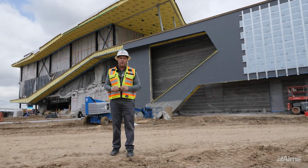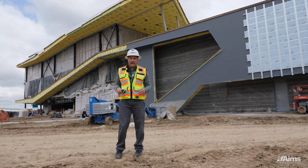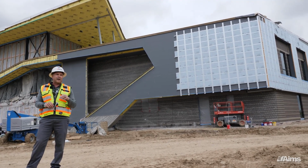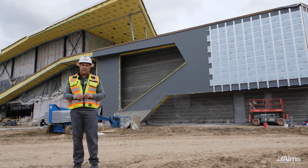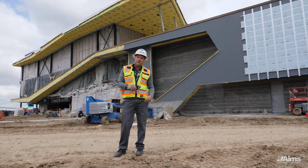We've had a couple of straight weeks of rain, and I tell you, the site has been a muddy mess. But these guys prevail, they keep moving along. There's about 180 workers on site on any given day right now, and we're just really excited to show you around. So come on in.